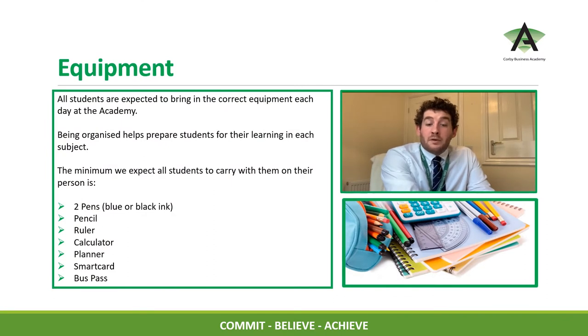Being organised with the correct equipment is an important skill, not just for education, but for life. Being organised helps students prepare for their learning. The minimum we expect students to have on them while in lessons are two pens, either black or blue ink, a pencil, a ruler, a calculator, and if possible, a scientific calculator, their planner, which is issued to them by their tutor on their first day, their smart card, and their bus pass. Again, this is issued to them on their first day.